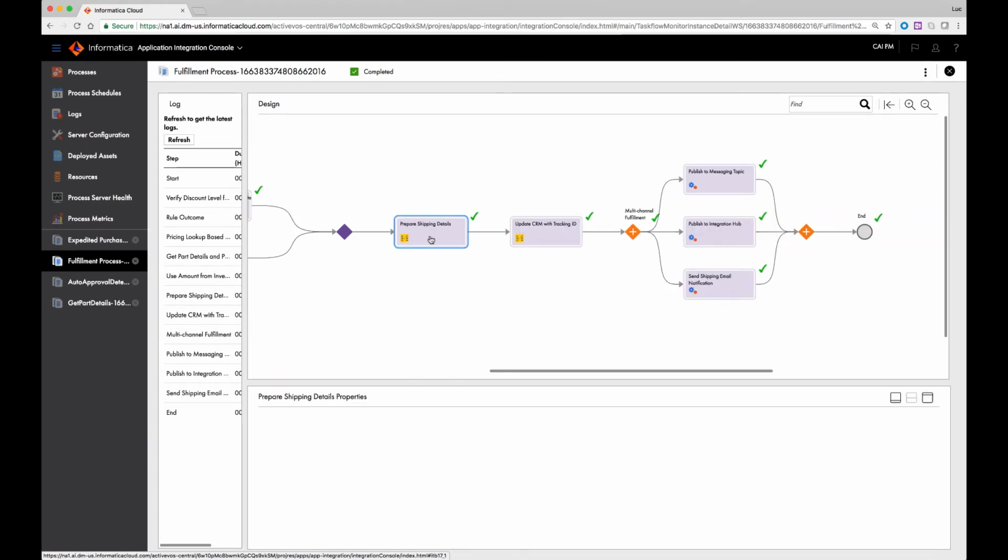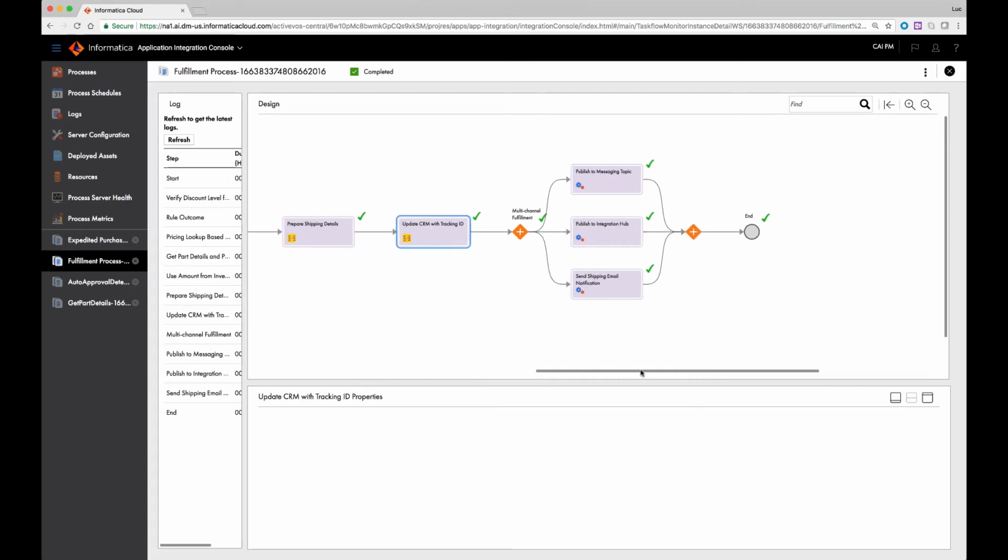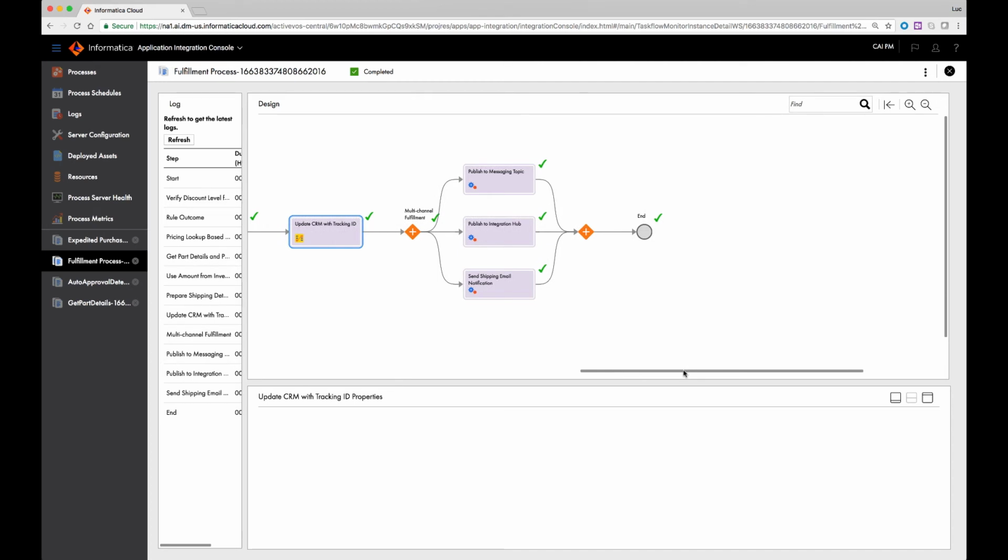Next, we prepare shipping details. We go to Salesforce. We collect information in terms of the address that John Snow would have already provided to us, the parts information. We update Salesforce with a tracking ID number because we're about to place an order. And then we're going to do one of three things. Actually, we do all three things. In parallel, we will send a notification that we're going to be shipping parts to the address that we obtained from Salesforce.